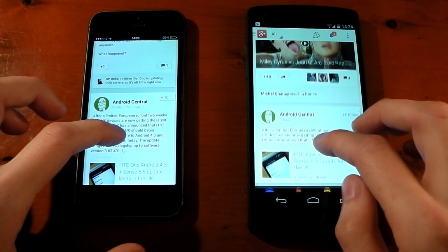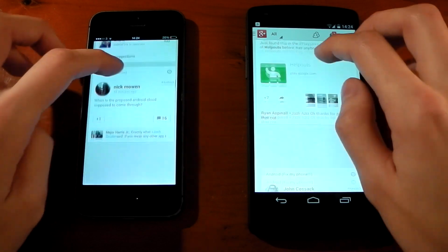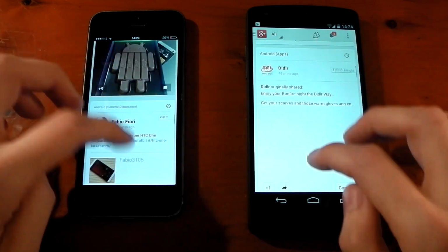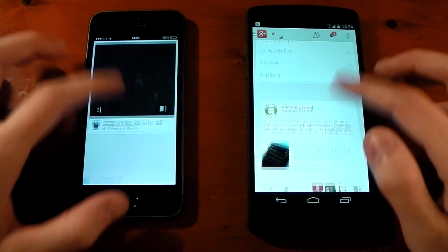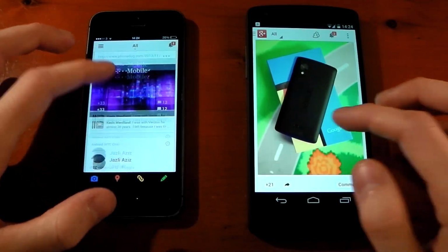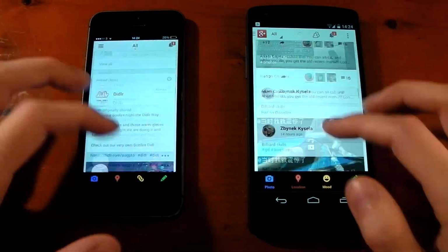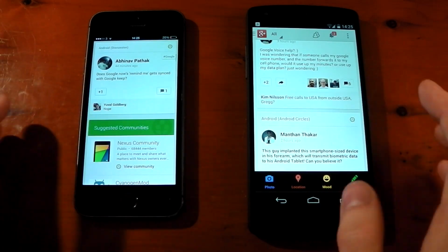Where is the Android Central post? Here we go. Can see both are displaying information very quickly. Speed-wise, slight frame drop on the Nexus 5, but very slight. You can see the iPhone 5S handles it a little bit differently. It kind of does transitions to hide the lag a little bit. But you can see scrolling performance here is excellent in apps on both of these devices. There's nothing really between them.